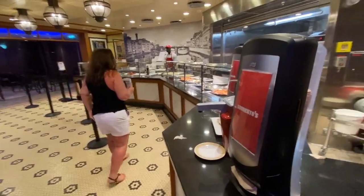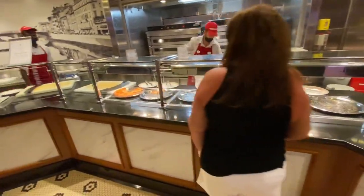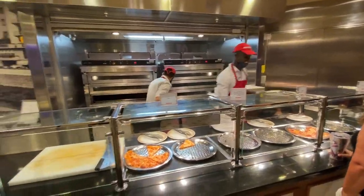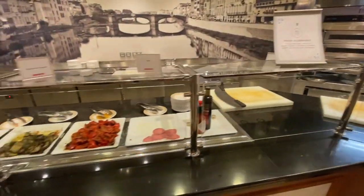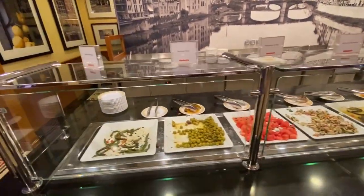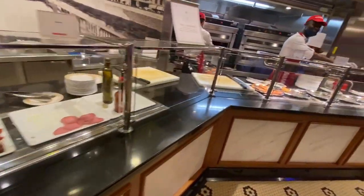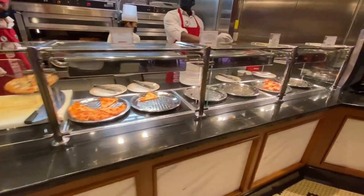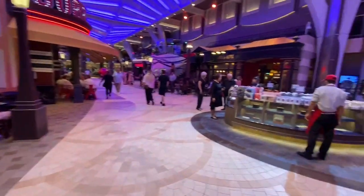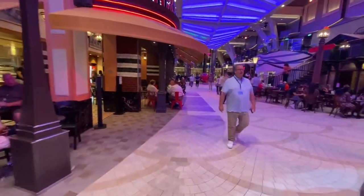All right, this is Sorrento Pizza Shop, where you can get a slice or a whole pizza. They have all sorts of pizzas. These guys are making pizzas all day long. Watermelon and feta, marinated olives, grilled asparagus, all sorts of stuff here. So Sorrento's Pizza. Over here you have the Copper Kettle. This is the Grand Promenade.